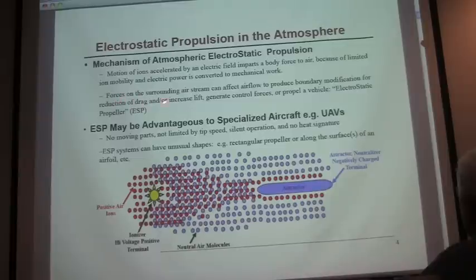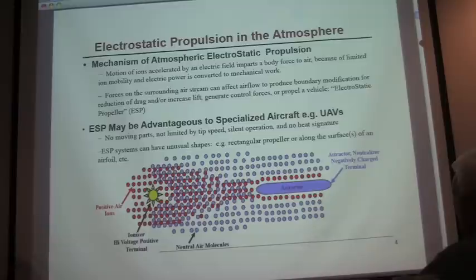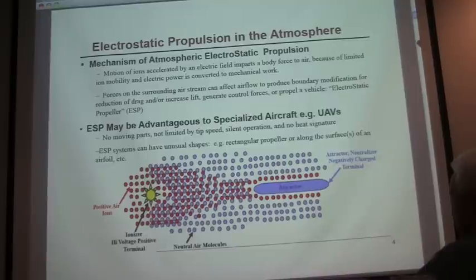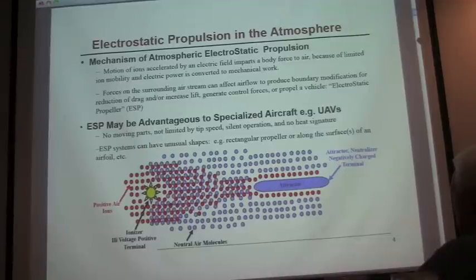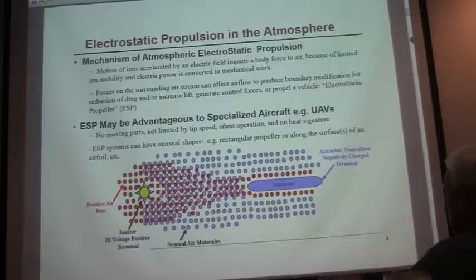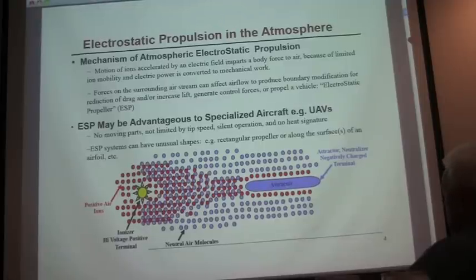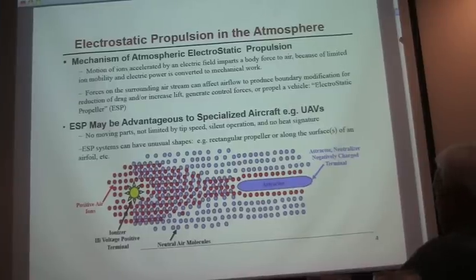The forces on the surrounding airstream obviously can generate lift, because people were making these little things fly up on tables, and at that time some of them thought they were a mysterious anti-gravity force. But there are some advantages. If you could make an electrostatic propeller, it might have some specialized interest for things like unmanned aerial vehicles. There's no moving parts, so it's silent, it's stealthy. It's not limited by tip speed, and you don't have gyroscopic or torque issues. Most importantly, you can build this thing to conform over some sort of a shape that could be an airframe. So we started to pay attention to this and use the data from Alan Minnick, my colleague at Huntsville.